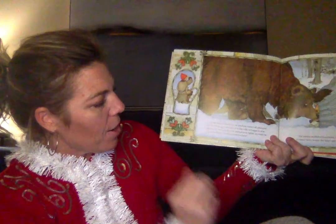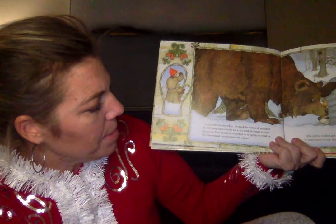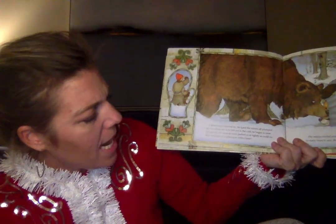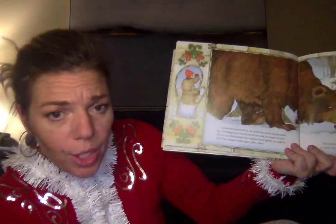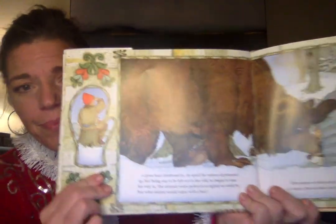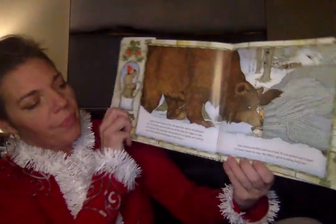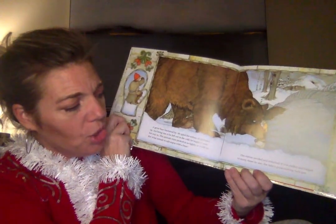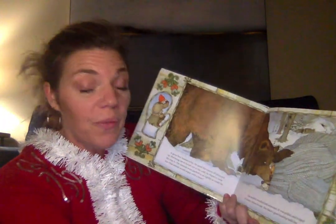A great bear came lumbering by. He spied the mitten all plumped up. Not being one to be left out in the cold, he began to nose his way in, and the animals were packed in as tightly as could be. But what animal would argue with a bear? The mitten swelled and stretched, it pulled and it bulged, to many times its size. But Baba's good knitting held fast.